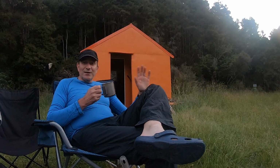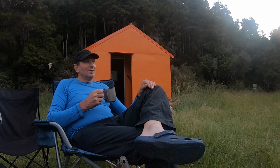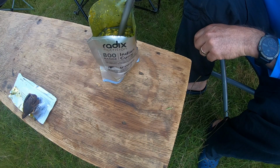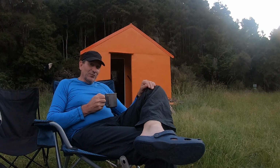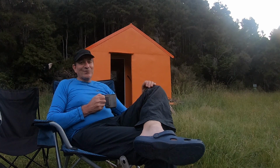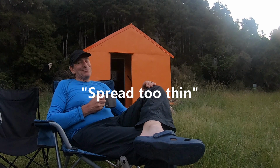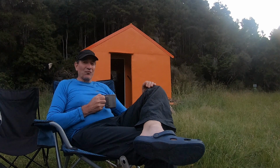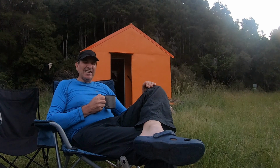Does life get any better than this? We are in the middle of nowhere and having an awesome black coffee and a dehi meal. My hiking buddy Kurt's already gone to bed. So 10 to 9. I think I've broken him. And we've got a pretty big day tomorrow, so we're probably going to have to do a bit of a replan in terms of how we can make that a bit shorter. So that'll be like plan E.